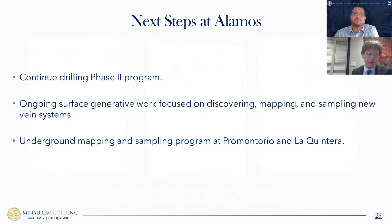The next steps at Alamos. Originally we intended to drill 20,000 meters or so, as a round number, in our phase of drilling. We've drilled 14,000 meters so far. We've absorbed the information that we generated in 2020. We need to synthesize that, compile it, and then refine our targeting concepts for the coming year. So we will continue drilling on this.